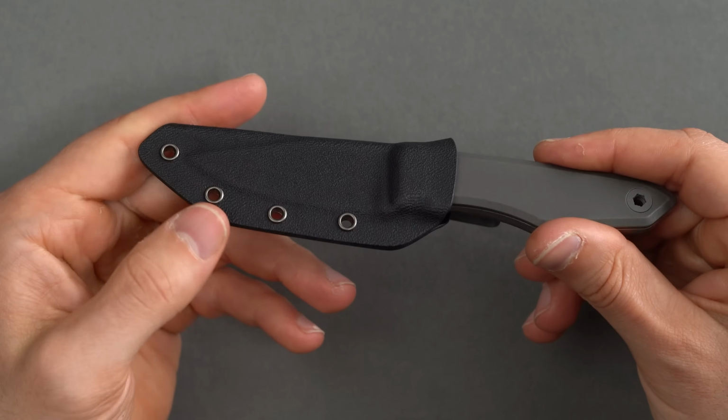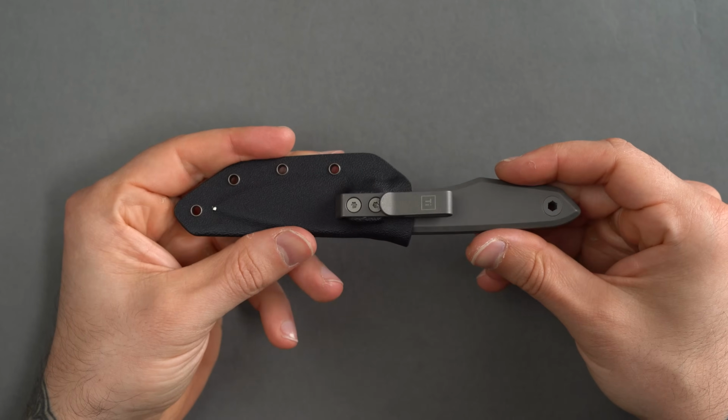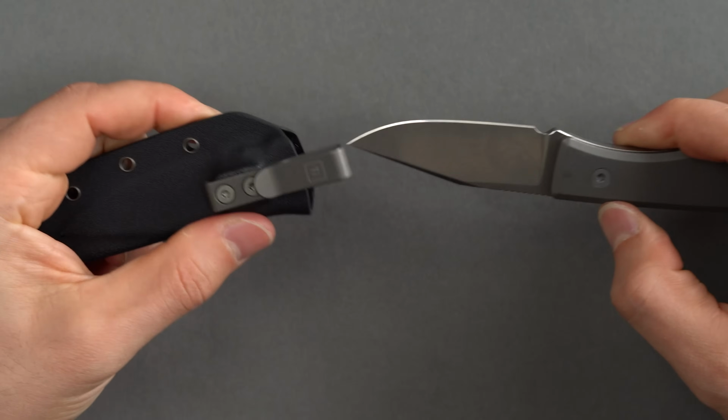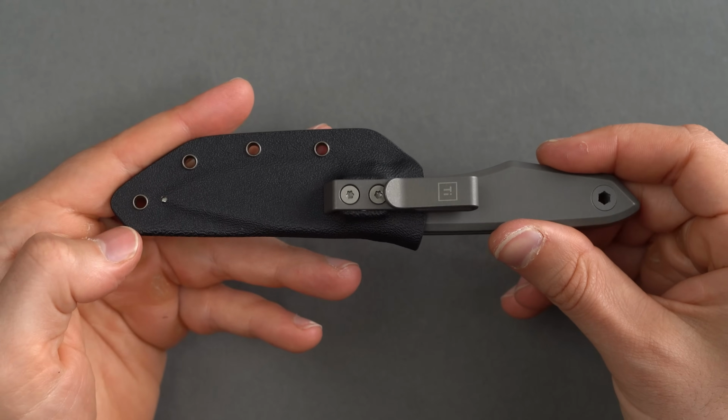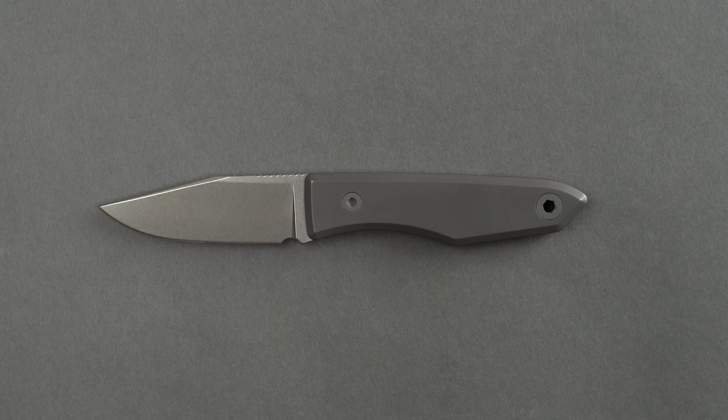I know something working as intended shouldn't be a big deal, but in our experience, most fixed blade pocket clips don't actually provide enough retention to keep the sheath in your pocket when you attempt to deploy the knife. BID's sheath also has rivets with standardized spacing, so you can still mount an ulti-clip or whatever other kind of mounting hardware you want to run.